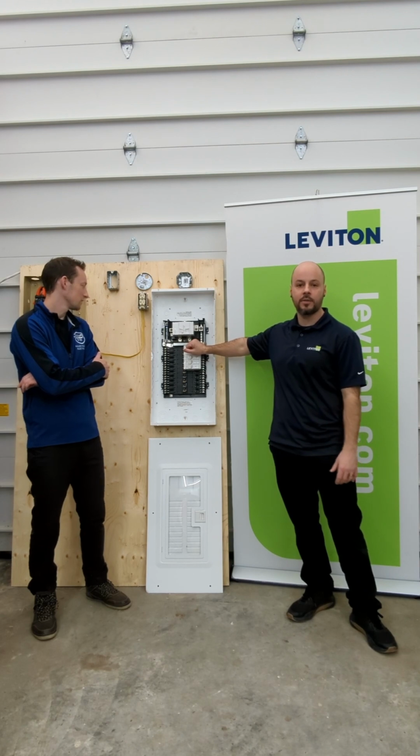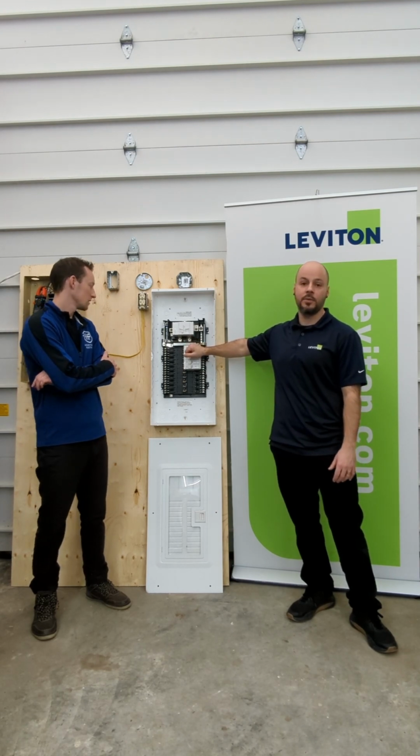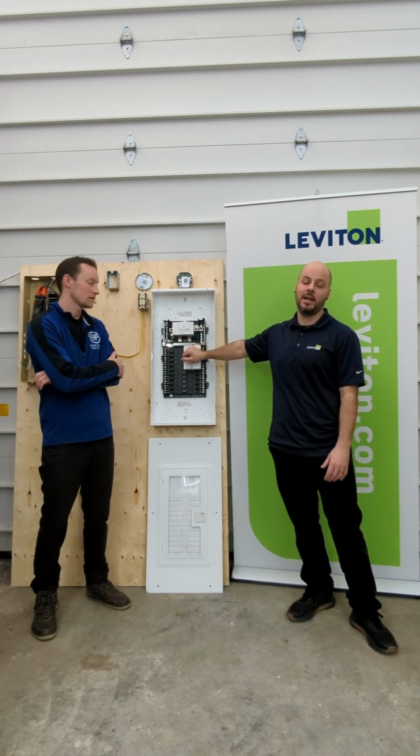Like you say, that sacrificial piece. Before anything can hurt the electronics in your house, it's going to hurt the surge protector first and save you thousands of dollars and massive headaches.